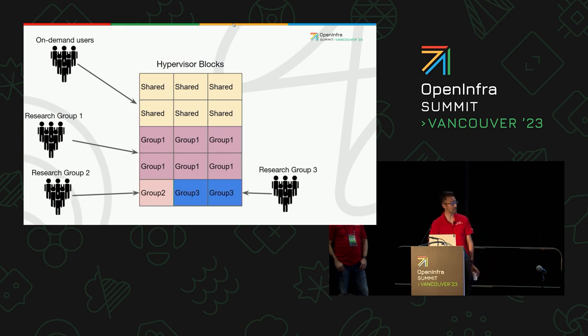When they request to spin up an instance, based on the host aggregate definitions and also the filters that we define, the research group's instances are created on a specific set of hypervisors that are considered theirs in that reservation model. Please note that the shared nodes are still in the same cluster.